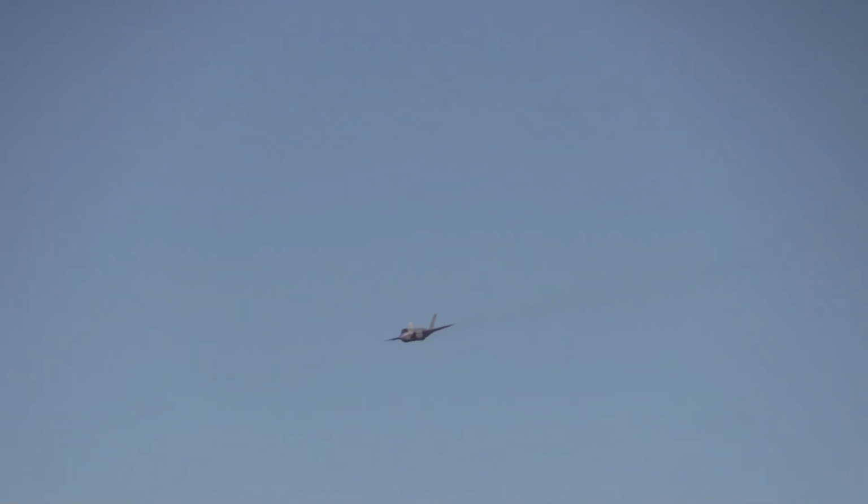Plane for view. It's incredible, so don't mind it. On the right, on a knife's edge, the F-35C photo pass.